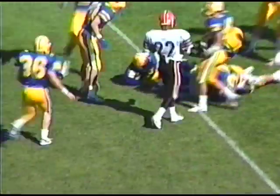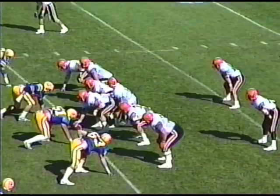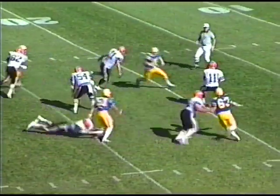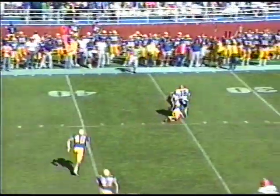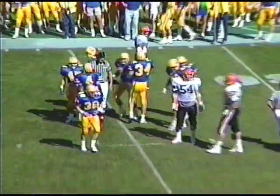Whitmer will throw, and this is to Vera coming out of the backfield. Vera will pick up 10 as he was open underneath. Mark DiAgostino. Was he? Whitmer again sends Vera out of the backfield, and he hits Vera at the 35, and Vera is hit by Mark DiAgostino. DiAgostino went on the hit.